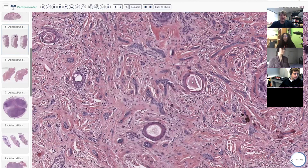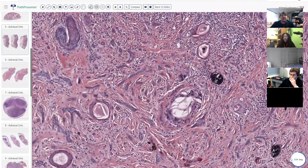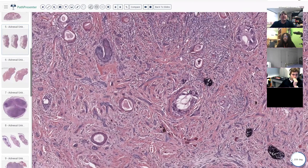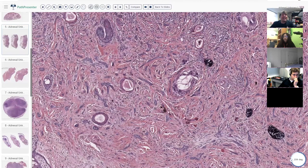So that's why it's a really challenging differential to sort out. I wanted to bring this up because A, it's difficult and treacherous and a lot rides on it. And B, I want to point out that even though we call this a trichoepithelioma, this doesn't look anything like the regular trichoepithelioma I just showed you.